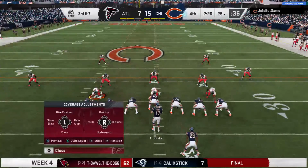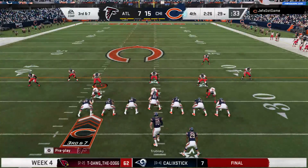The Bears on 3rd down. They've converted just 2 for 6 thus far. This is 3rd and 7.